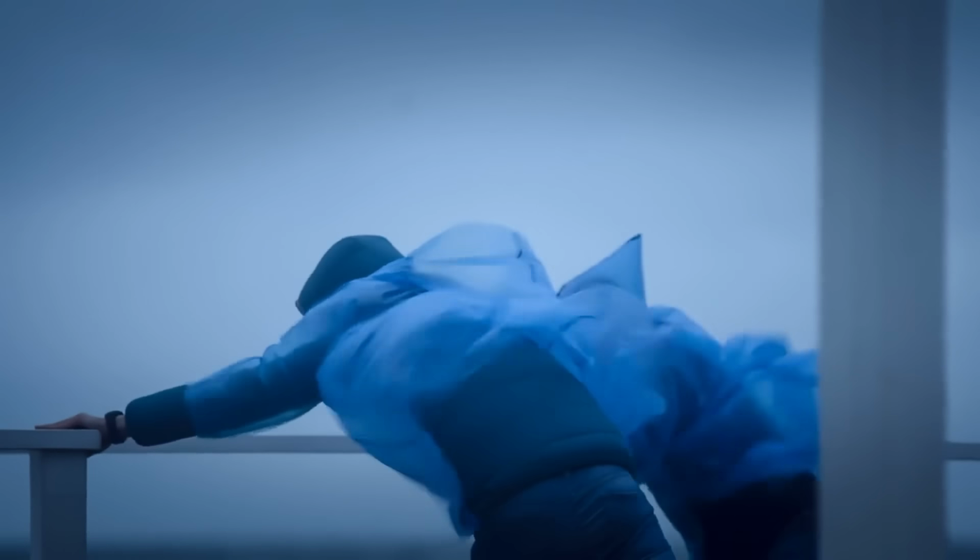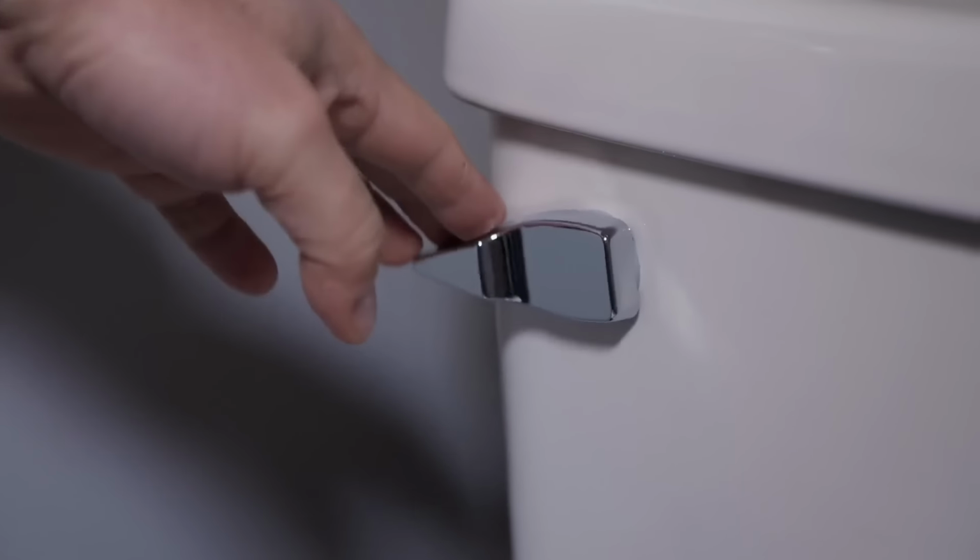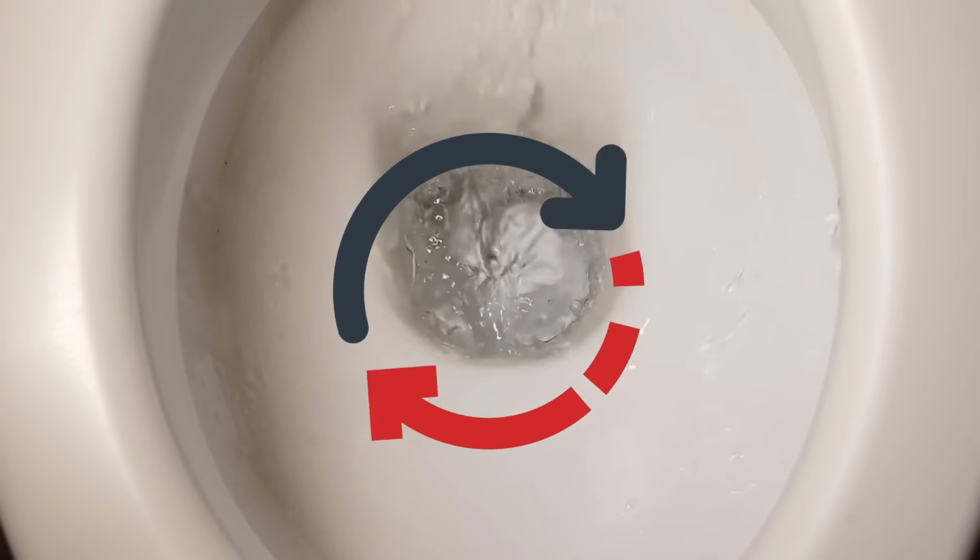Please put aside all those weird myths about Australia being in the southern hemisphere, like the one about the water in the toilet flushing in the opposite direction.